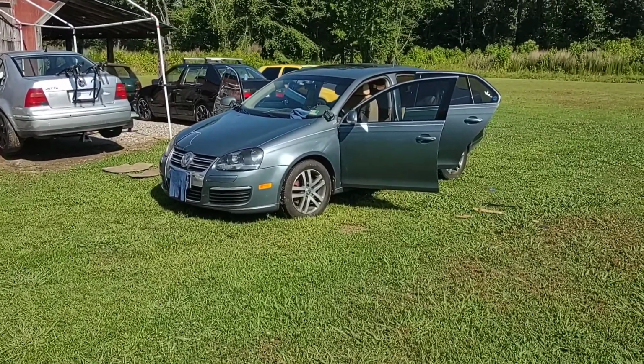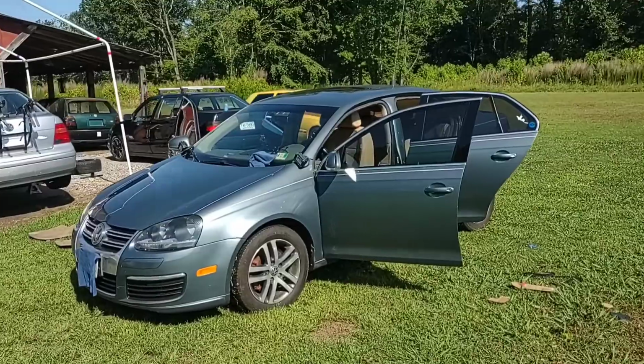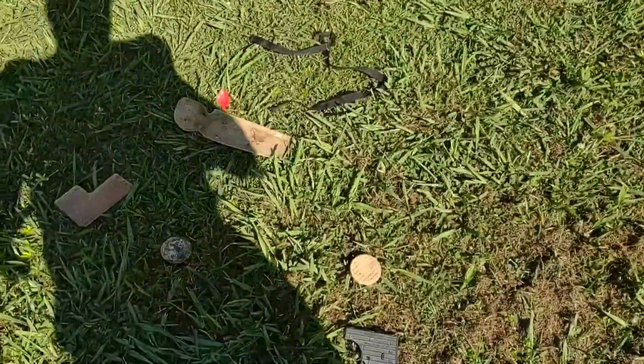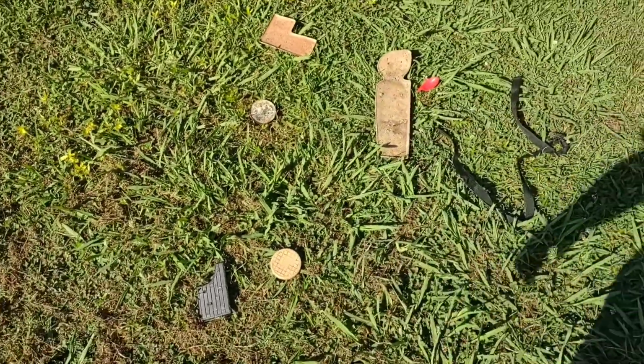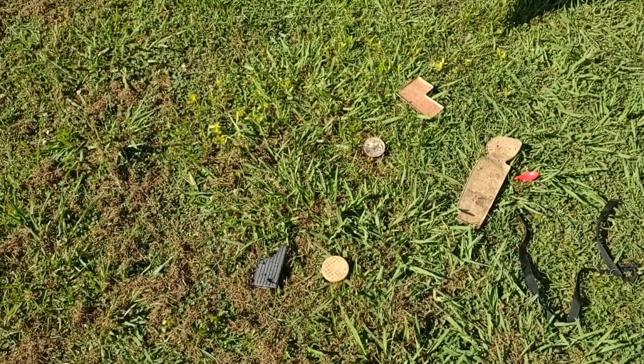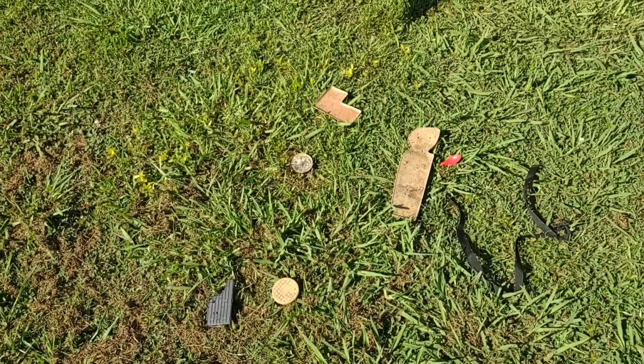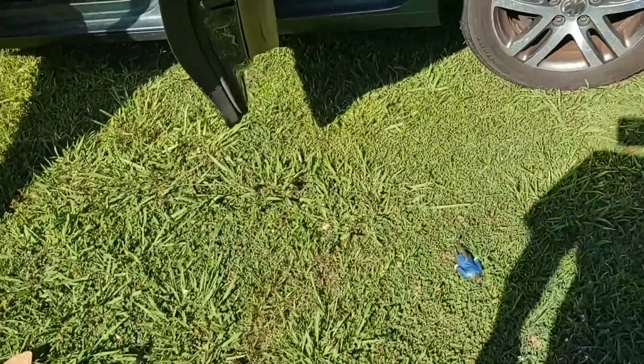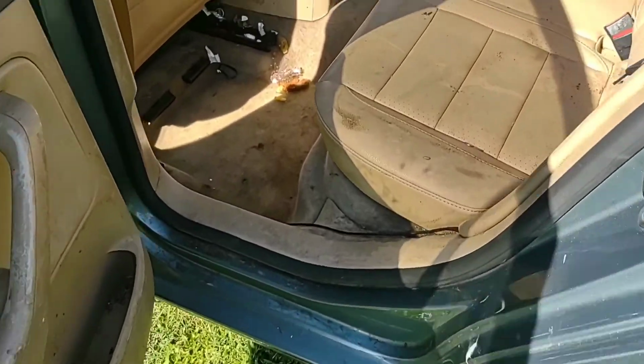So today we're gonna start with the cleanup. All of the work and effort I am gonna start with. Now, as you can see, I've already gotten out of the sunlight. I've already pulled all of the bottom liners out of most of the door pockets, cup holders, etc. I've already vacuumed the car, except for this.